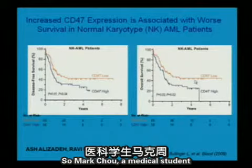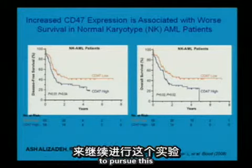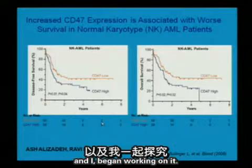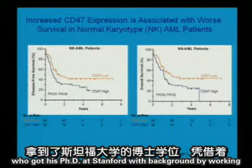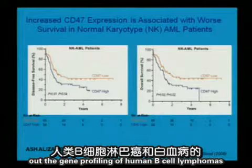So Mark Chao, a medical student who took a couple of years off medical school to pursue this, with Ravi Majeti and Ash Alizadeh and I, began working on it. Now, Ash Alizadeh is a spectacular oncology resident who got his PhD at Stanford with Pat Brown by working out the gene profiling of human B-cell lymphomas and leukemias.